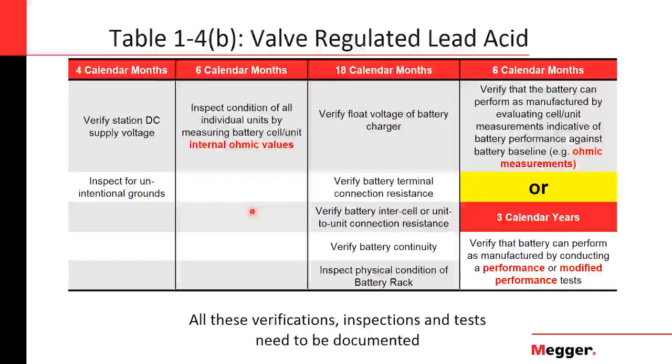Okay, the next table is pretty similar to the previous one. It is for the valve regulated lead acid batteries, VRLAs. You have the same schedule, 4 months. Well, you have one more period there, 6 calendar months, 18 months, and then you have the verification of the capability of the battery to perform to the manufacturer's specs.